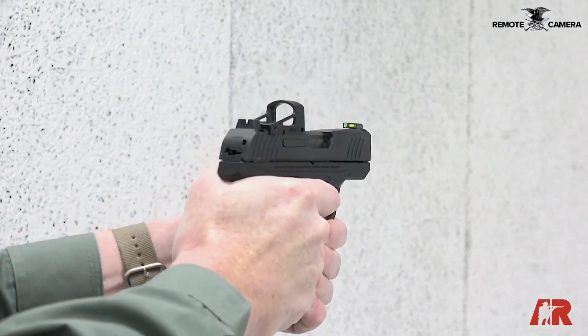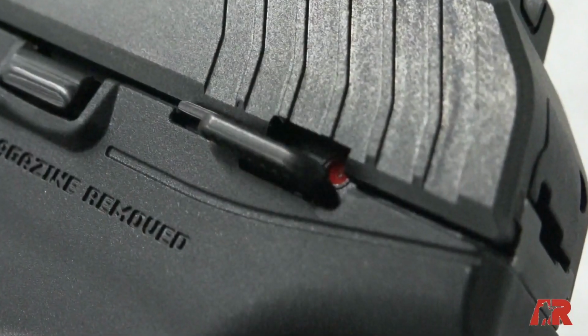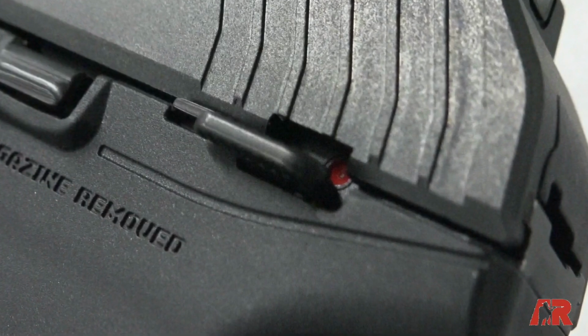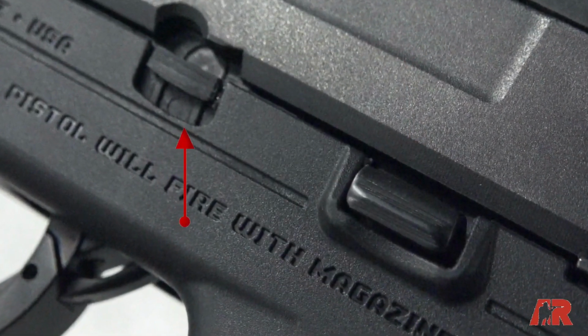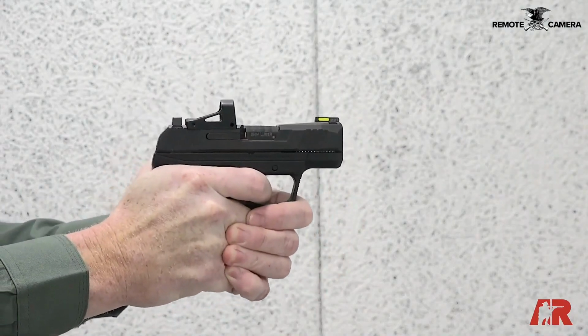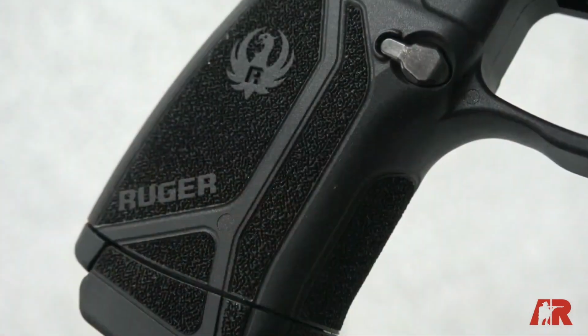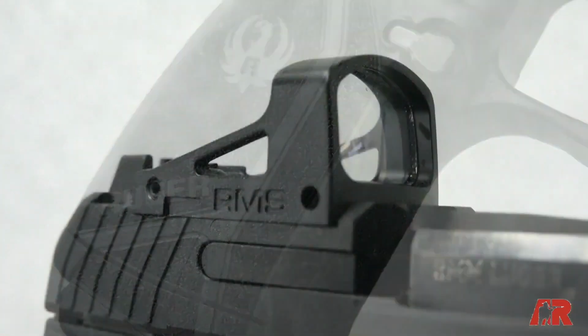Is this inside the waistband for you? Is it outside the waistband for you? Or is it pocket carry for you? Or does it have to do dual duty pocket carry and inside the waistband? See there, the external safety. 2 versions come with that. One version is just the 2 10-round magazines for band states. And there is a Pro model, which all that means is it doesn't have the external safety.